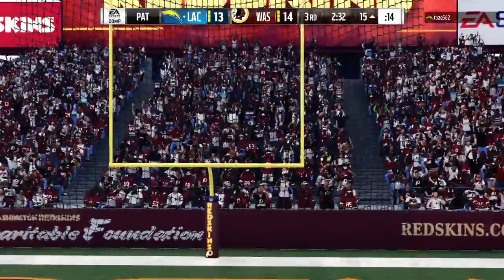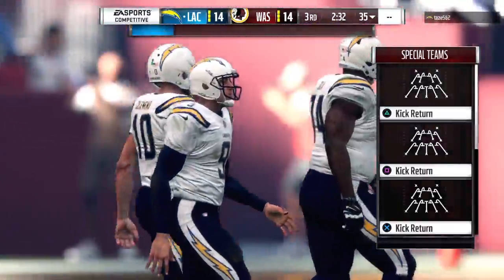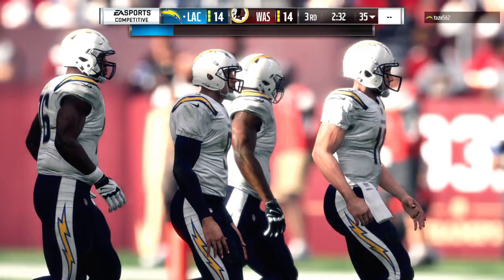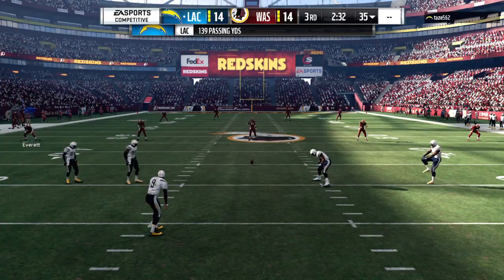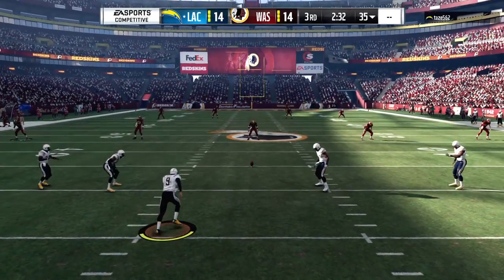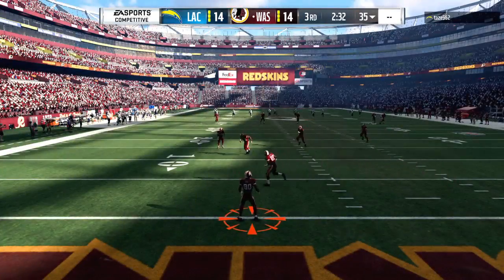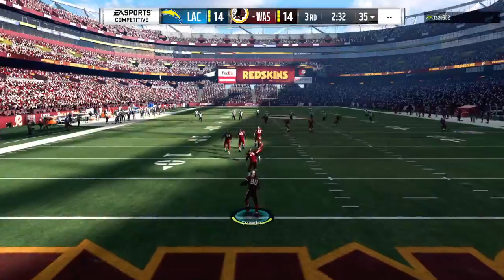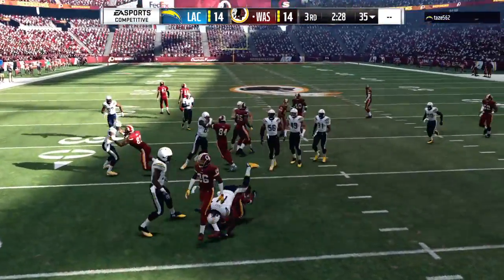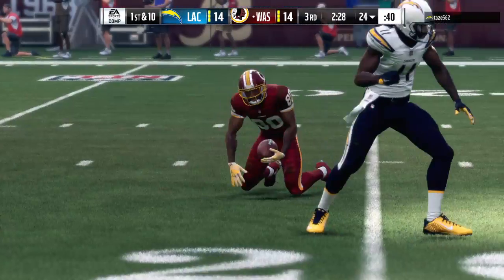And we've got a good one brewing. We're all knotted up at 14. So we're right back where we started, all even as the kick's away. This will be taken in at the 1, and he'll be brought down at the 23, make it the 24-yard line.